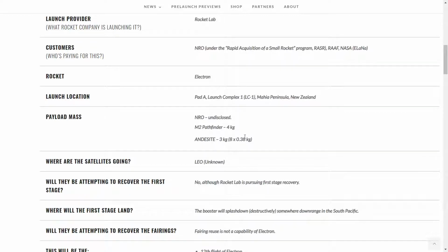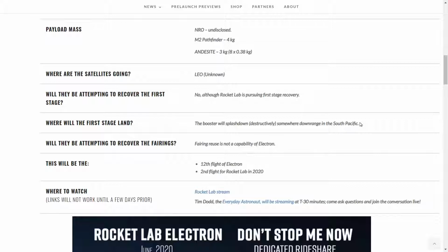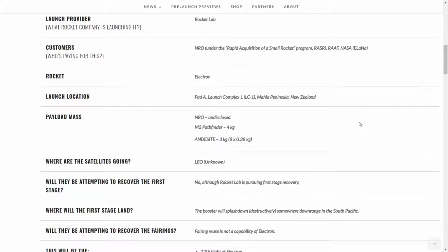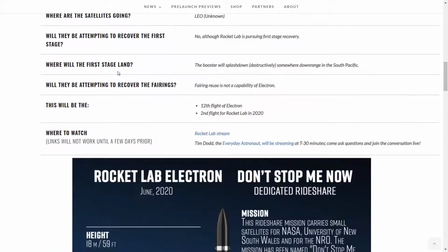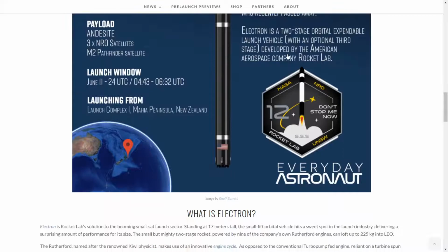See, this is the power of CubeSats. 0.38 kgs into 8. Andesite satellites are 0.38 kg, 380 grams each, and we have 8 of them, and 3 kg is the total mass. So as you can see, it will redefine space. That's why the CubeSat market is growing day by day, because anyone can make CubeSats, but we don't have proper launch providers for that. And if we have one launch provider, then it's very good. Here we have the Rocket Lab engine and all.